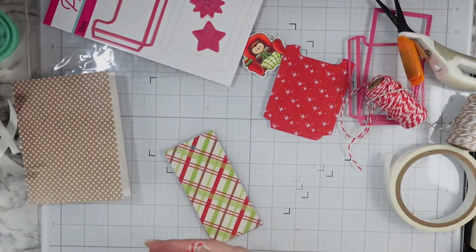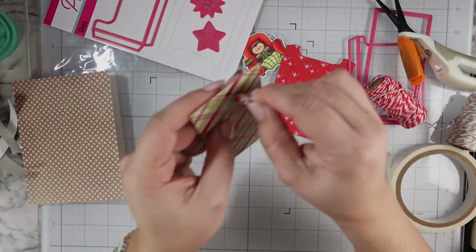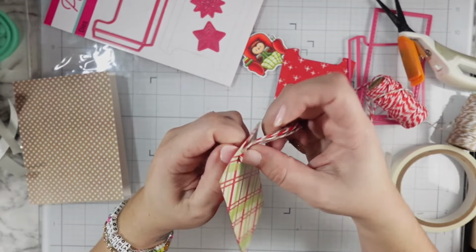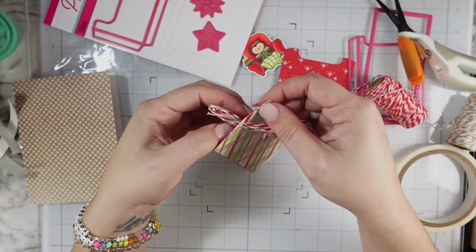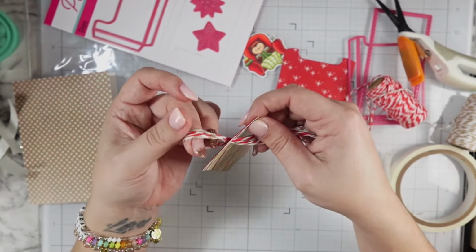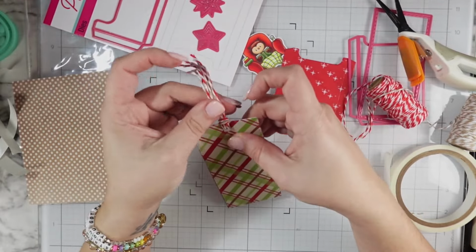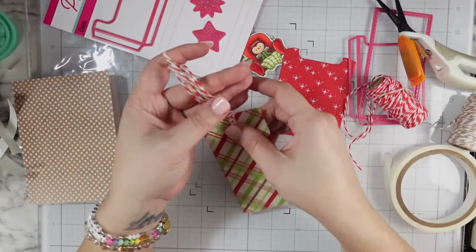Okay. These looped ones are going to go through our hole punch first. And it's okay if you have to jam them in there a little bit. Okay, then I'm going to put my finger through that loop, grab onto those loose ends, and pull them through. Right, so that's just going to make us a cute little tassel on both sides.